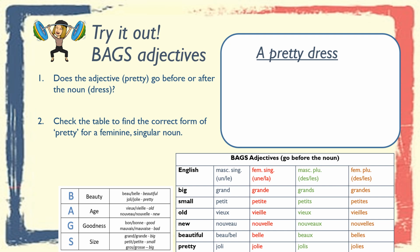So, let's try to say a pretty dress. Does the adjective pretty need to go before or after the noun? We can see that it does appear on our list for BAGS adjectives, jolie, pretty, in the category of beauty, so it does need to go before the noun.